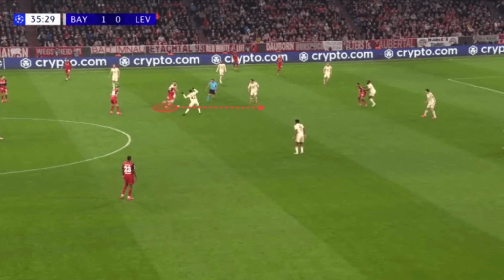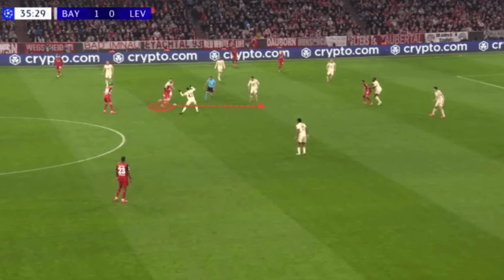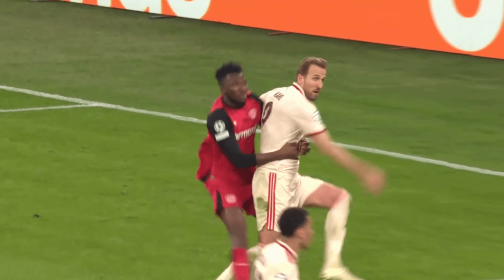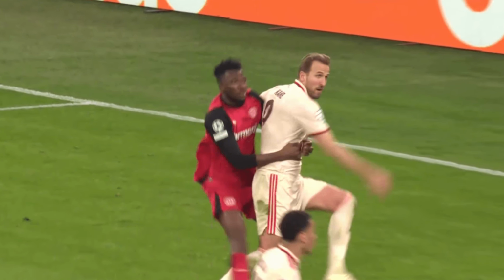Leverkusen had so much difficulty in this match that at one point in the first half, Wirtz attempted a dribble through the middle and ran into his own teammate, leaving both of them on the ground. No matter what Leverkusen tried to do, they just could not cope physically with Bayern's pressing and their defensive structure.